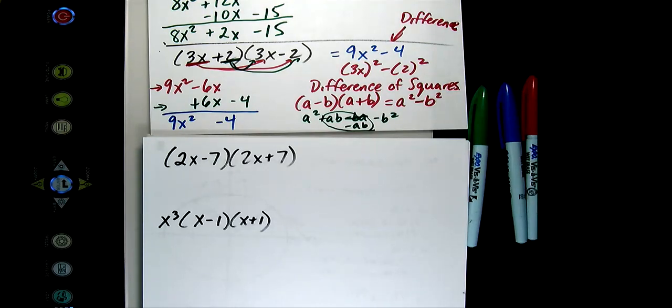A couple of people said factoring. Factoring is when we go the other direction, when we rip the thing apart. And we will be hitting that today.